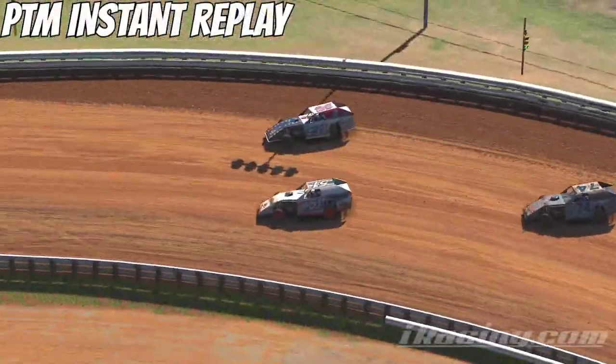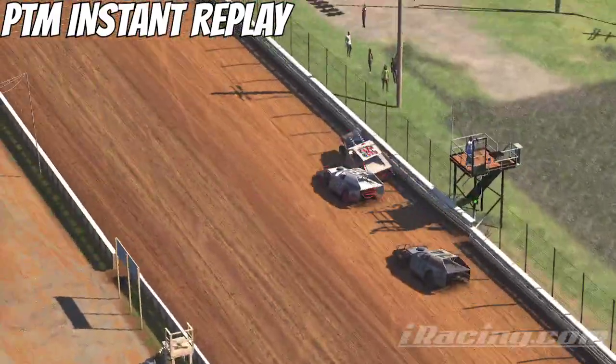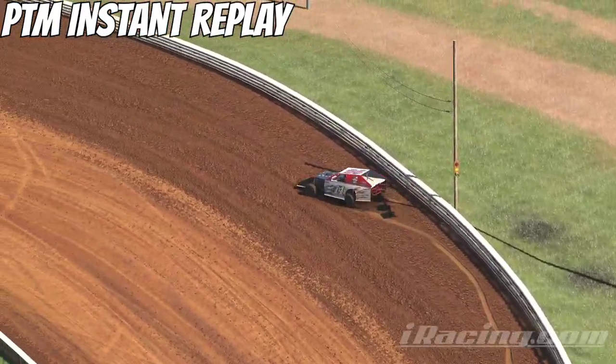Here's another look at it. Watch that 14. It's the first time he's throwing up that high side all day long. He doesn't know where Gann is. He tries to keep it close to the wall, but the rear end this time tags him, and he just gets caught in the midst of it.